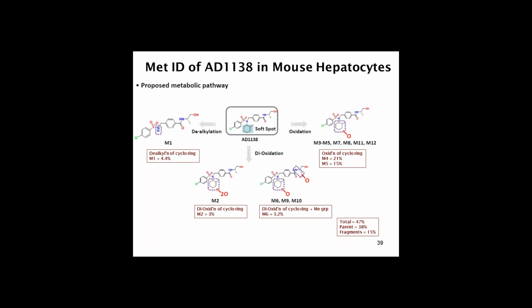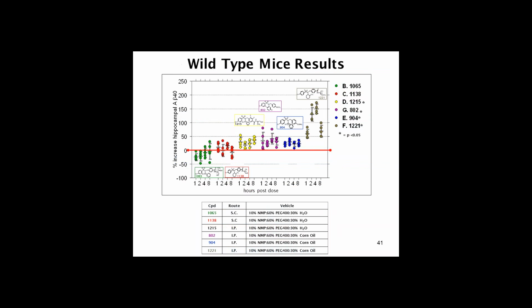And so we did early SAR studies on the cycloalkyl ring of putting in a heteroatom, because sometimes adding a heteroatom to that will stop it, but we lost our potency and everything. And so, should this program have gone forward, we would have worked harder at that soft spot.